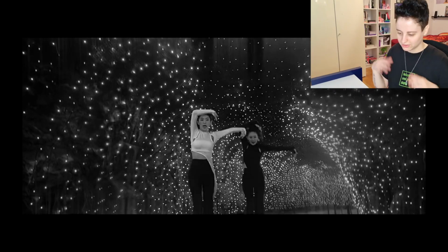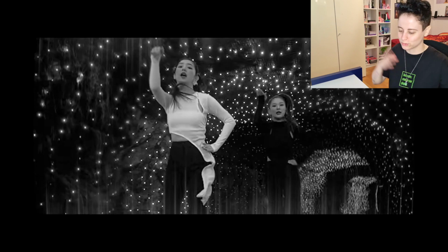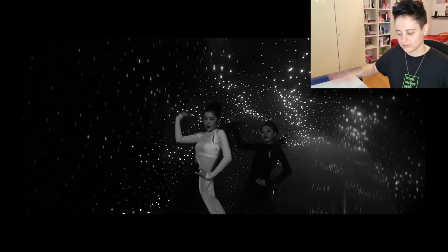But yeah, it is a little bit easier in my opinion than the second chorus, because they don't have that finger thingy that they do in the second one. It's still freaking fast and it's still already hard on its own. That circle is so cool. I think it's on the other side.